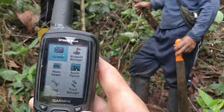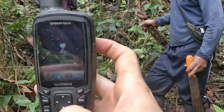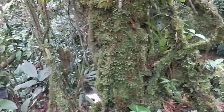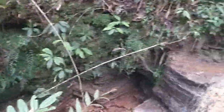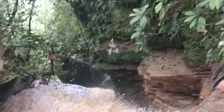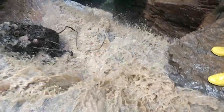So I got the camera. It takes the GPS video. Goes down pretty big drop there. There's some more paths going in. Beautiful rock formations. Can't really tell in the video, but it's very far down. It's scary. Standing right in the water. If it takes me away, I'm done. Giant butterfly.